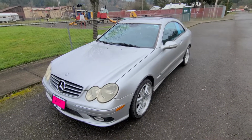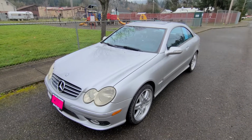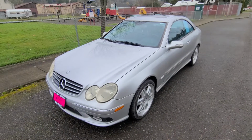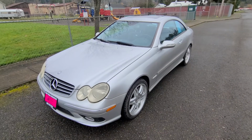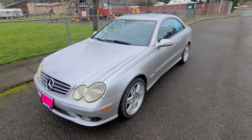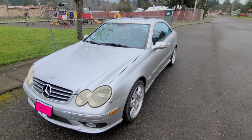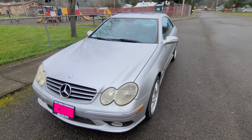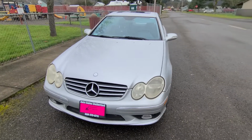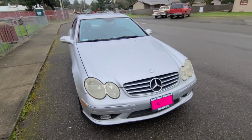So the Brabus Edition is kind of like what Shelby is. These are like secondary manufacturers that do performance vehicles. They get them from Mercedes, and they build on top of an already awesome car, which is the CLK55 AMG. So the body's in really nice shape. I love silver on Mercedes. It's just so classy, looks so nice.